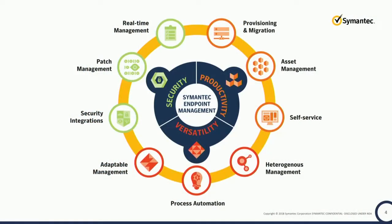So the first thing I want to do is give you an idea. It's always a good idea, I think, for you to understand what are the things we're most heavily focused on. So let's not worry too much about the things around the outside. Those are some of the outcomes that we're working on. But the three pieces on the inside around security, productivity, and versatility, those are the things we want to make sure we're targeting to provide features for our customers that matter to you.